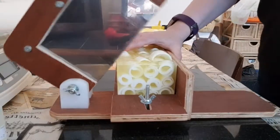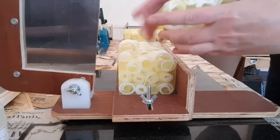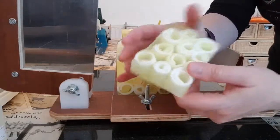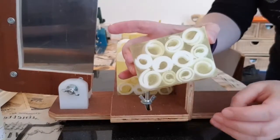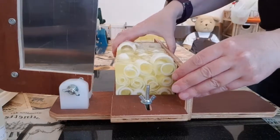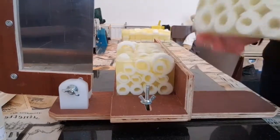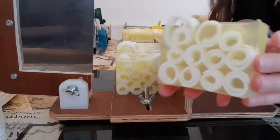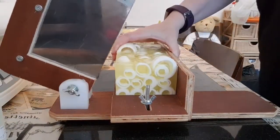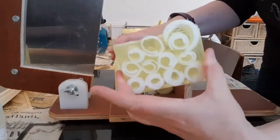So here we go. One. And this is what it looks like. Sometimes you can get little air pockets, but I do bang the soap quite hard to make sure all the air bubbles are out. Put this over here. And 2. Cool or what? And 3. Like that one.